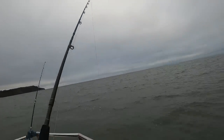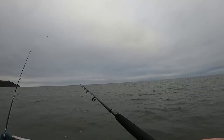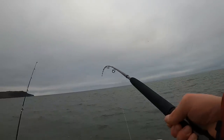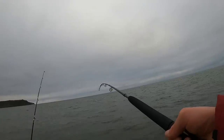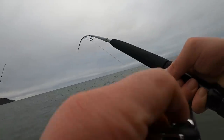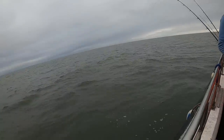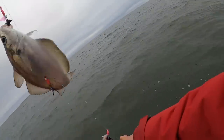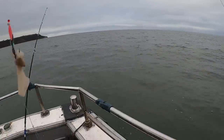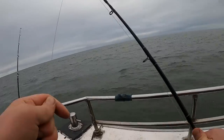And I'm getting bites here. Too short. Not as big. Could be a pouting maybe, or small codling. Pouting, yeah. Oh, double. Two pouting. Wow. Size of that. That bottom one's bigger. It's a slab, that. Wow. That's a monster pouting there.